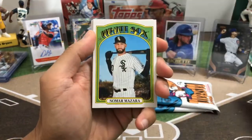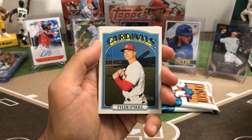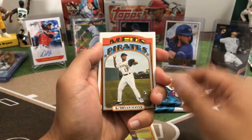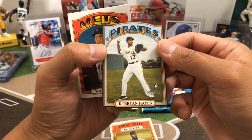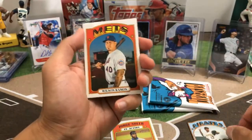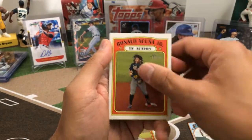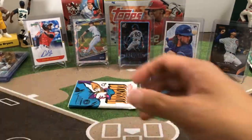Luke Voit, Nomar Mazara, Dustin May, Tyler O'Neill, Jorge Soler in action. All right, got a die cut here. Oh, good one, too. Brian Hayes for the Pirates, rookie. Nice. A nice hit for the Pirates. Wilson Ramos, Ronald Acuna Jr. in action, Albert Pujols. Let's leave that Brian Hayes up.